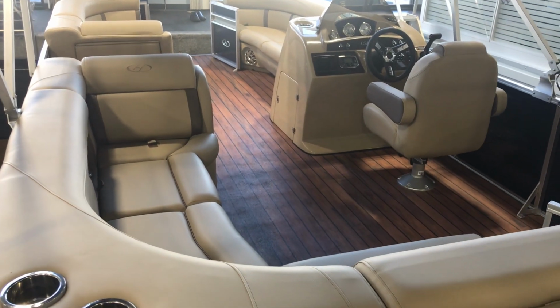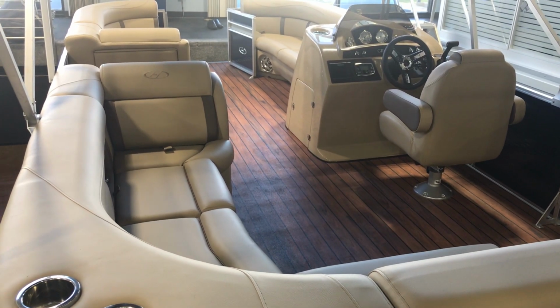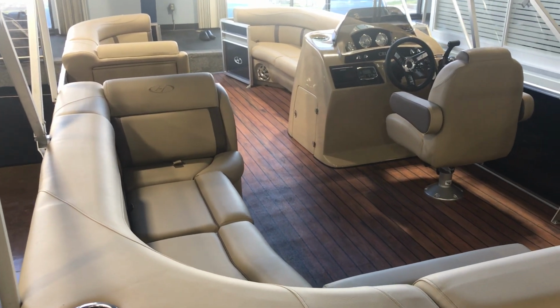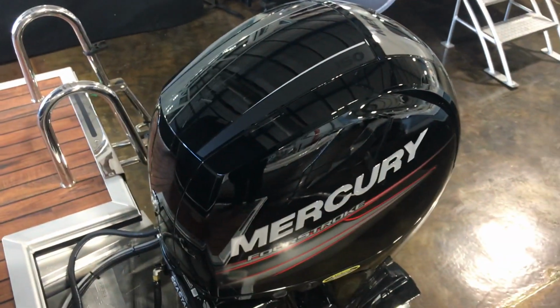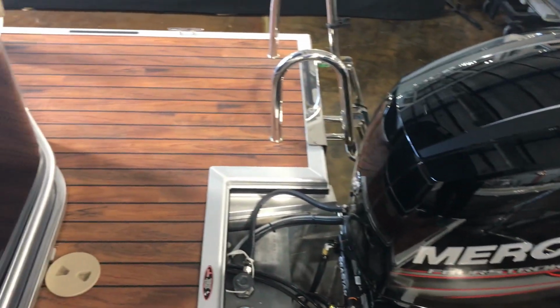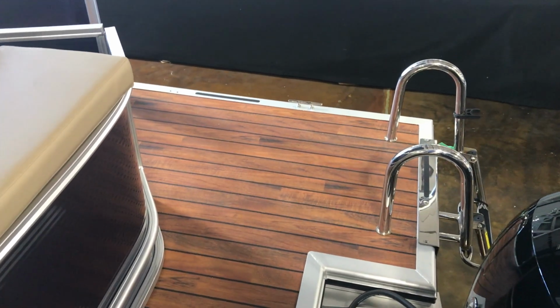Hi, this is Vincent from MarineMax in Clearwater, and today I'll be walking you through the 2018 Harris 22-foot cruiser. This particular Harris is powered by a Mercury 150 horsepower 4-stroke motor. You'll notice on this particular model there is an extended swim platform.